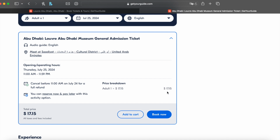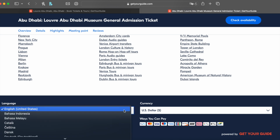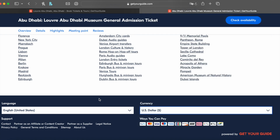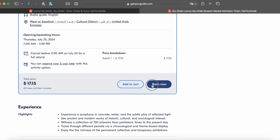But first, I'm just going to mention that this right here is in US dollars. Now, if you wanted to change the currency to your preferred currency, you scroll all the way down here. You can change the language to whatever language works for you. You can even change the currency to your preferred currency. So I'm going to scroll back up here, and I'm going to click on Book Now.